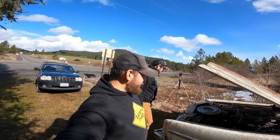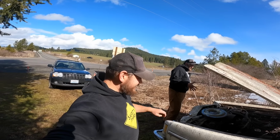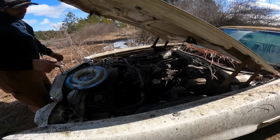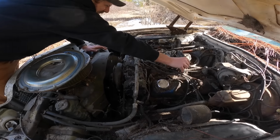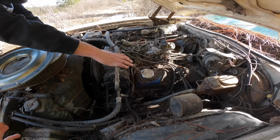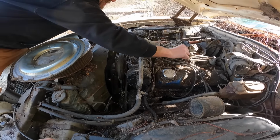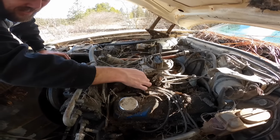All right, it turns over, pretty easy. Maybe too easy. We got probably 80% of the poop and nest off the engine. We're gonna need a shop vac or some air or something, which we don't have currently. Carburetor's not froze up.